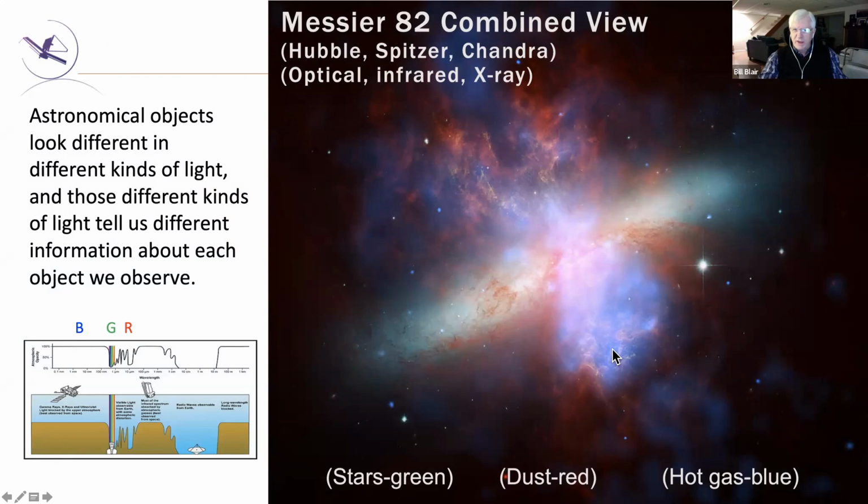As you look at it, there's a lot of stuff going on here. The green light you see is a Hubble picture that's showing the starlight. It's basically kind of an edge-on view of a spiral galaxy. And then in the red light, we see infrared light from the Spitzer Space Telescope, which was a smaller space telescope that looked at infrared light. And I'll talk about that a little bit more in a minute. And also the Chandra X-ray Observatory, which looks at X-rays, and that's the blue light you see in this picture. And so those kinds of light, infrared and X-ray, of course, are not visible to our eyes.